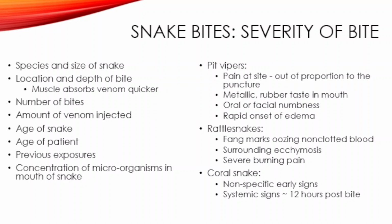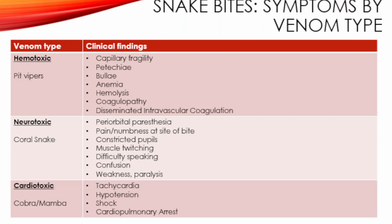Our coral snakes are going to have some non-specific early signs, but about 12 hours post-bite, they'll have quite a bit of significant systemic changes, which include some end organ failure. So with our snake bites, our pit vipers are going to be hemotoxic.